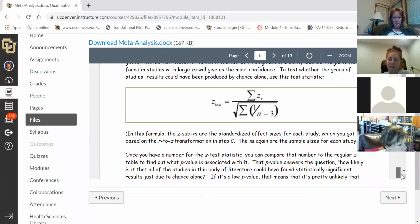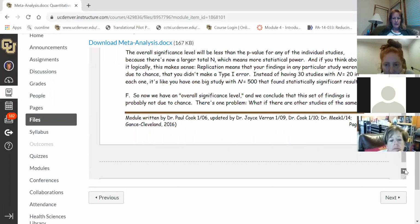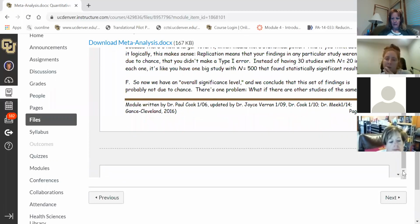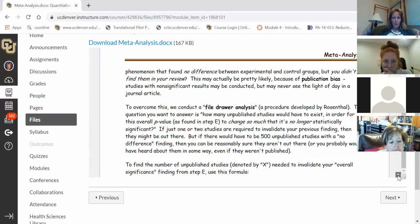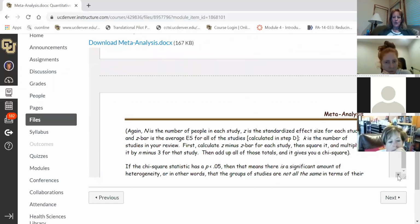Here's the description of finding the test statistic in the table. And then this is on the file drawer analysis. So I think if you just do this reading, then open your how-to and the Excel file, you're going to be fine.